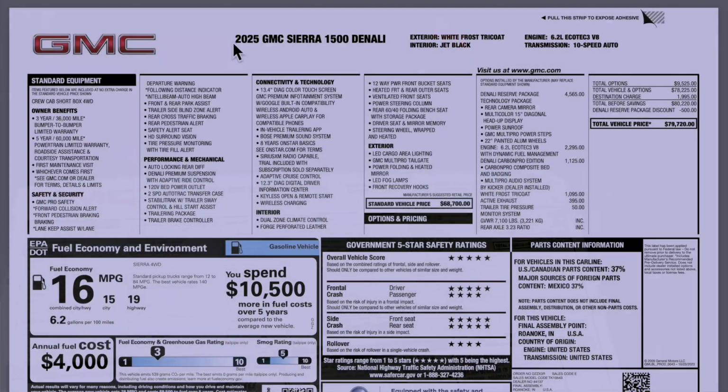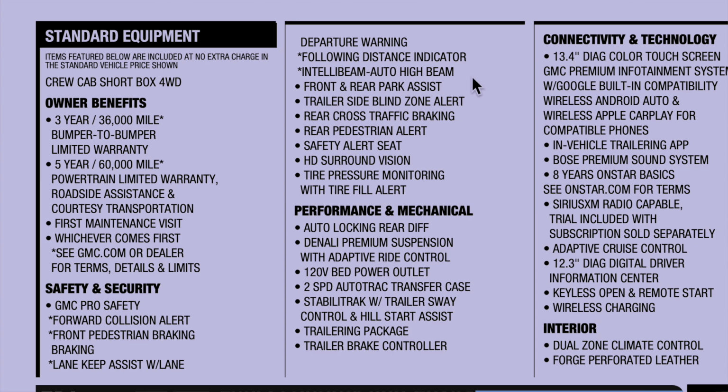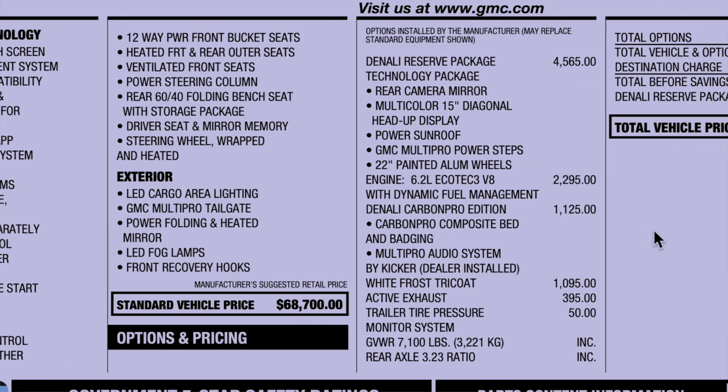At the very top is the description with the color, so white frost tri-coat. And then here is a short listing of the standard equipment. Be sure to pause. Base price comes in at $68,700, and then here are all the options.